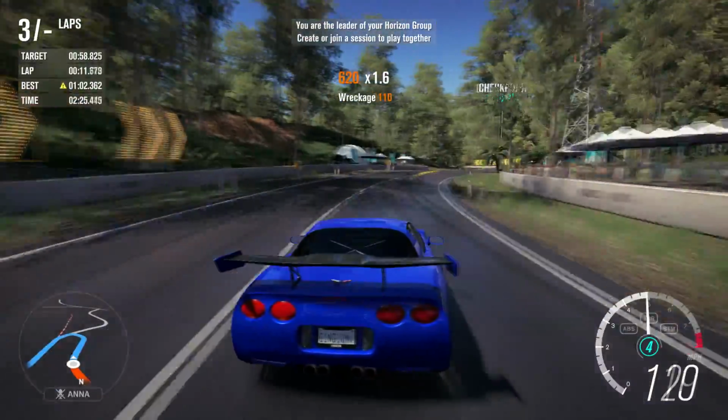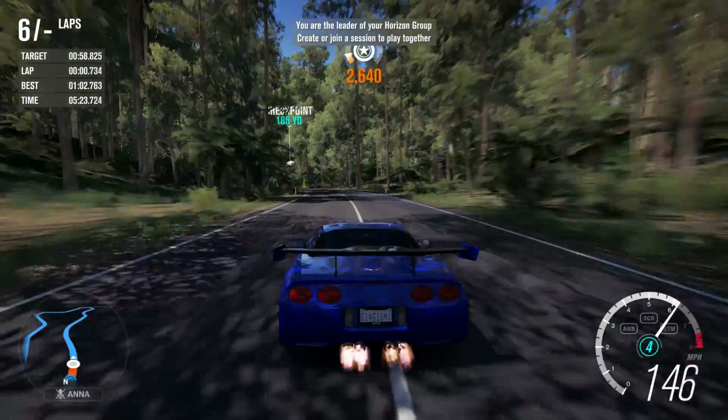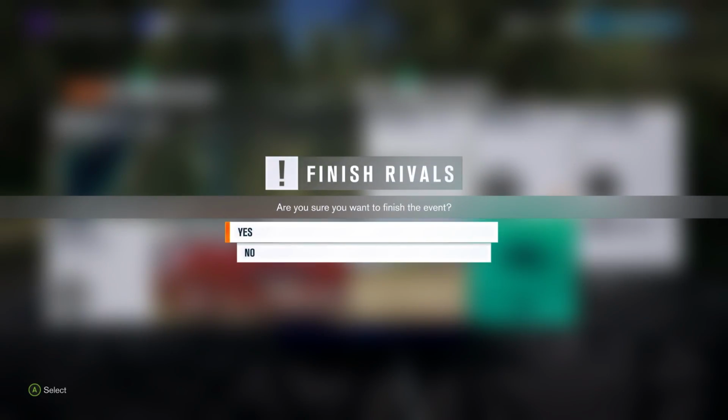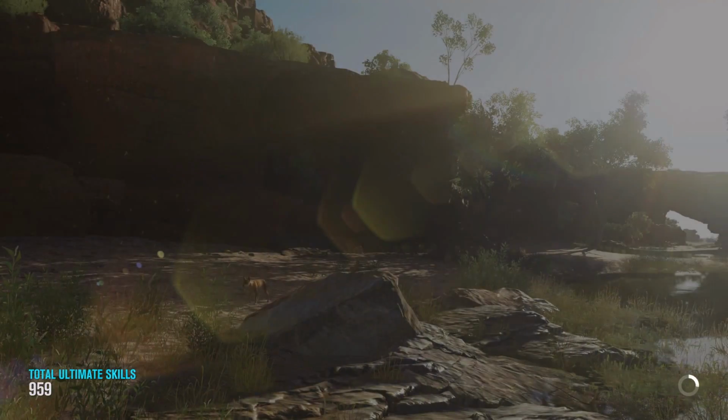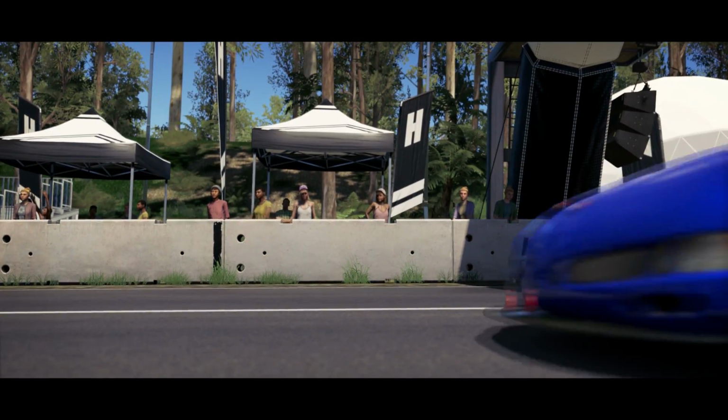Just gotta brake so early and the balance of the car is awful. And yet again, a worse lap. All right, you know what? I'm calling it here. I'm going to quit, try to fix the tune. I'm thinking maybe softening the front wasn't a good idea. Hopefully that helps, and if not, we're fucked.